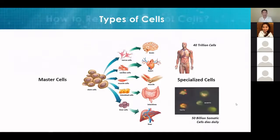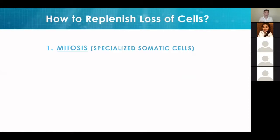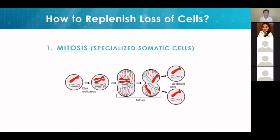If you look at how we replenish the loss of cells, there are two processes. The first is called mitosis. This is where our specialized cells, the somatic cells, there are over 200 of them in our body, can be our skin cells, heart cells, brain cells, retina cells, and so forth. These cells themselves will divide, a process called mitosis. This is one way we replenish the loss of these specialized cells in our body.